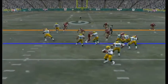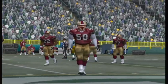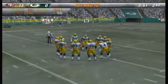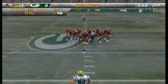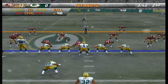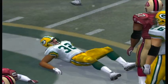Hands it off. Play action. Gets the pass off. Complete for the wide receiver. They get first down yardage on that hookup. The result of the play is a first down. First and 10. Ball on the 46-yard line. Give it to the halfback. Smith comes up to make the play at the 49-yard line.